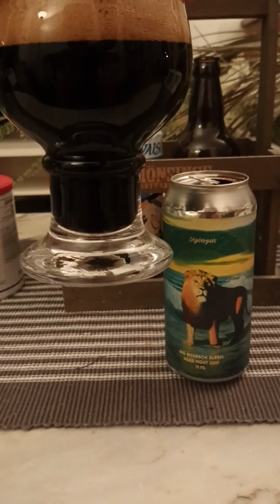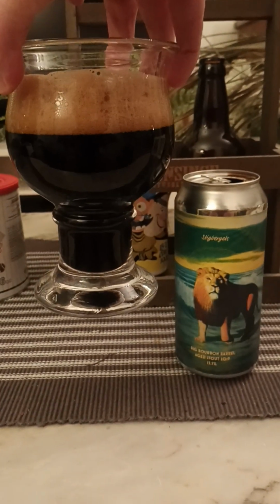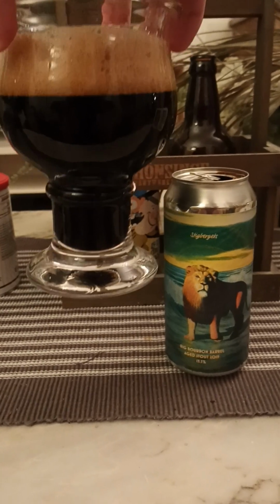Centered there. Jet black beer. Yeah, that's what we can say. Jet black beer all day long, guys. Looks the part. You can hear the carbonation hiss and fizz on the nose then.